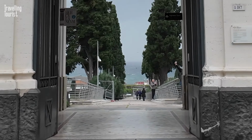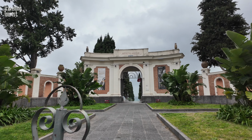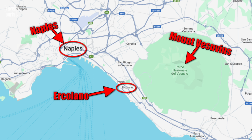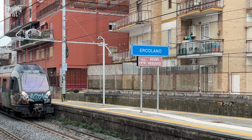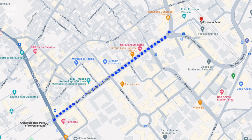But hey, I'm getting ahead of myself here. Let's rewind a little and I'll show you how we got to Herculaneum. So obviously it's close by to the modern city of Naples, and you can easily get to Herculaneum by catching the train to Ercolano. This doesn't leave from Napoli Centrale station, but from the nearby Napoli Porta Nolana station. So here's the railway station at Ercolano. And then when you leave the station, it's just a short 500 meter walk to the site.